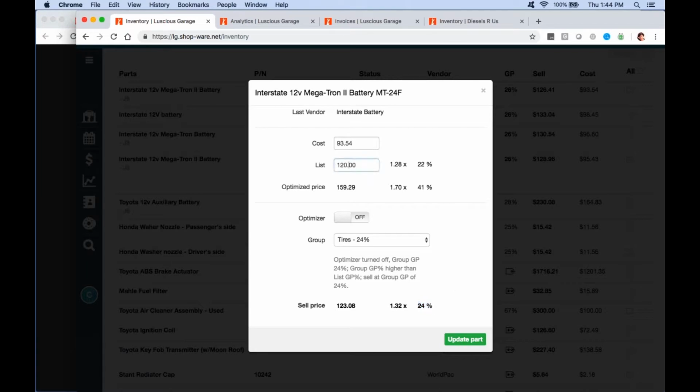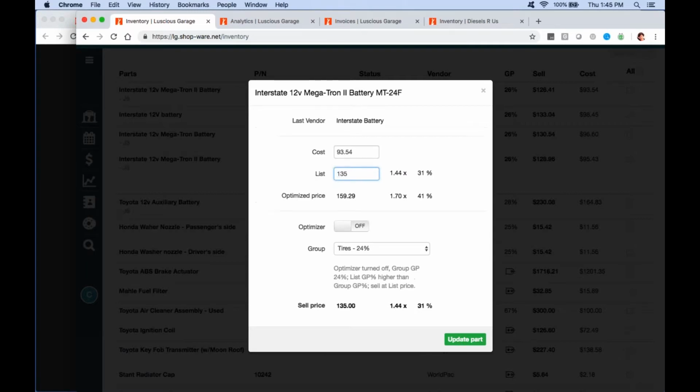Now, if your list price is higher, that's not typical, right? Usually, you're buying your tires, and the MSRP for the tire is even lower than what you might want to make. So you're just trying to help yourself out a little bit. But if you do have a situation where the list price just happens to be higher, in this case, I'll type in 135.